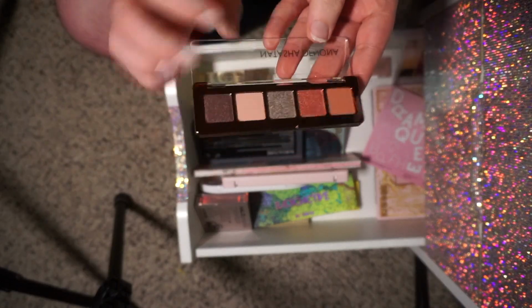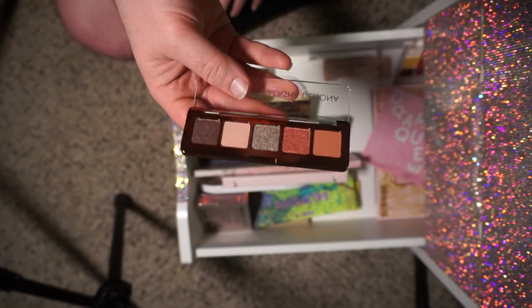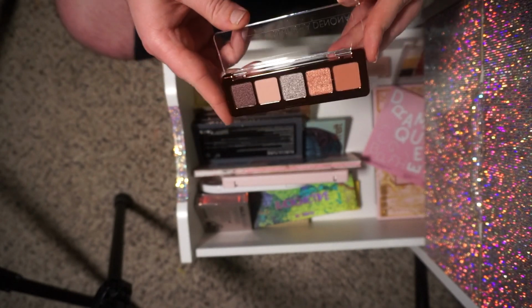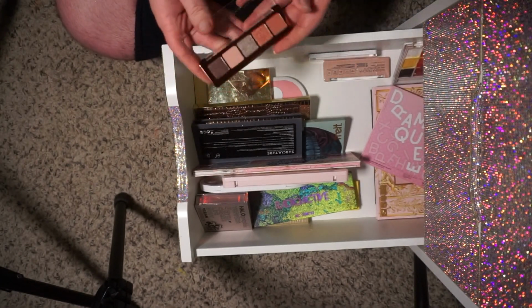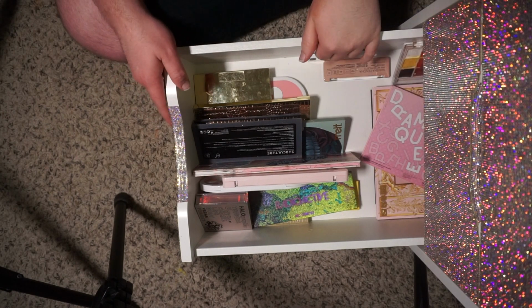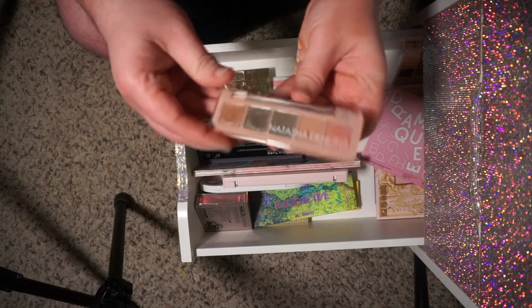Okay, this is the Natasha Denona Zendo palette. I have not touched this. This was a panic buy at one of my last days at Sephora, trying to swoop in with that discount a couple more times. This is so pretty, and I am gonna actually put this on my desk so I remember to use it because those little guys can get lost in your collection. This is the mini retro.